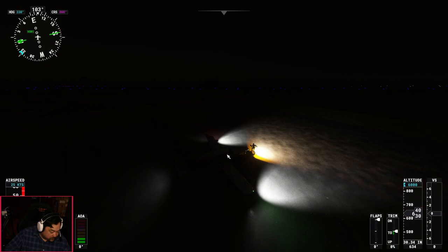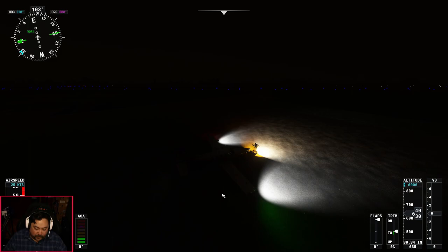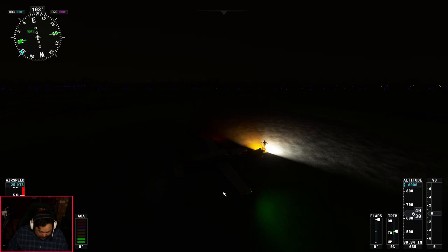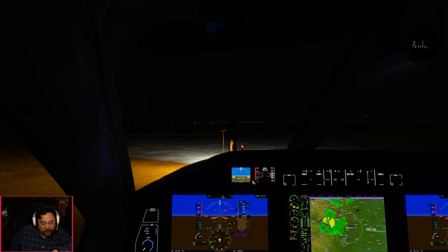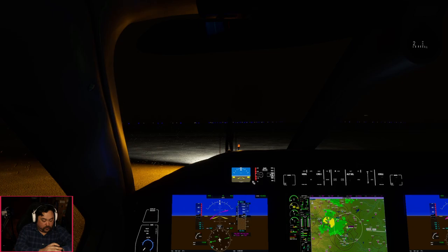Shift P. Brakes are set. Parking brake on. Let that guy move out of the way. Let's go back inside the airplane. Thank you, sir. Reset the master caution because I did use the parking brake. I don't know why it gives a master caution, but whatever. Come on, dude. Get out of the way.